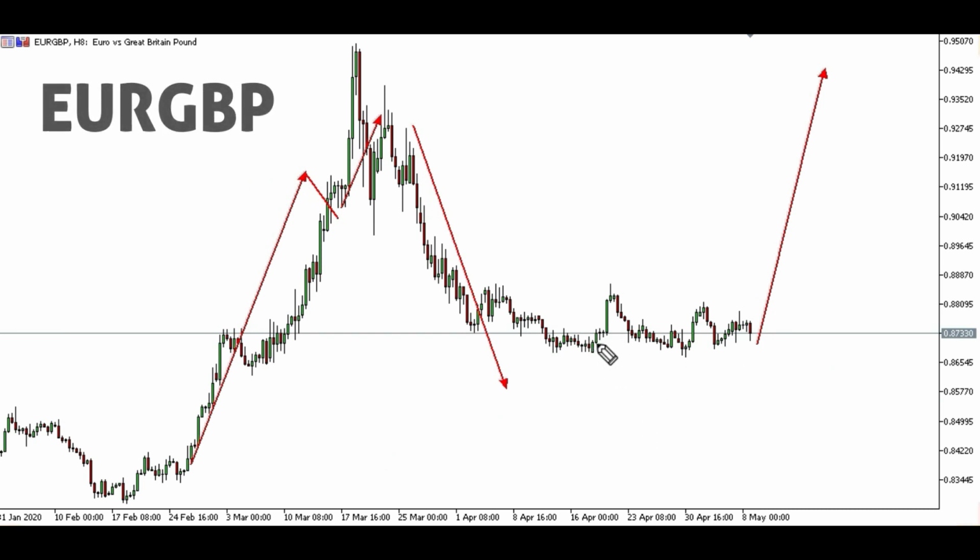This is Euro GBP. Euro GBP, it's been a while now. We've been expecting this up move here, then we're just moving sideways. Low volatility. But this next week, we're still looking forward for this up move here, because according to our strategy, it's still clear. It's still showing that we're expecting an up move from this level here. That's for Euro GBP. We're expecting an up move.